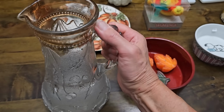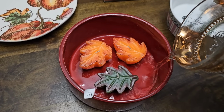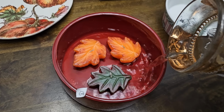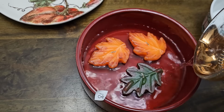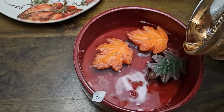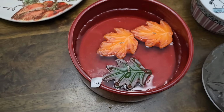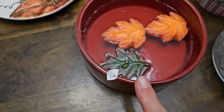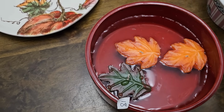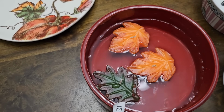So I have my water pitcher, and we are just going to pour water in and see if we can make them float. They are floating. Oh my goodness, that is spectacular. How fun are they? I am asking $18 on the red ceramic dish and $12 on the set of 3 floating candles.